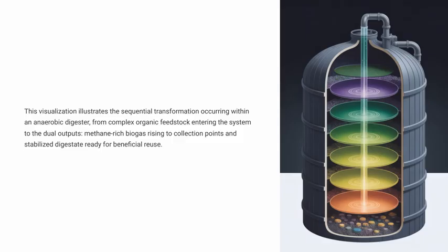Essentially, it shows the step-by-step transformation process, starting with the complex organic feedstock, things like agricultural waste, food scraps, or manure, entering the system. As these materials break down through microbial activity, they go through a series of stages, gradually converting into simpler compounds. One of the key outputs we're interested in is methane-rich biogas, which rises to collection points where it can be captured and used as a renewable energy source.